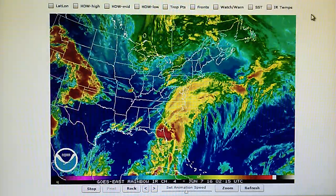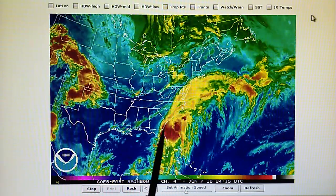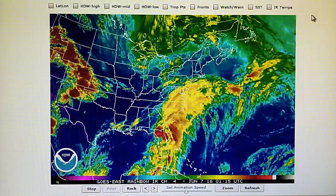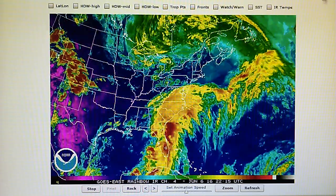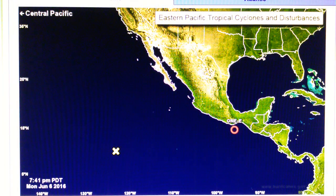Here's the rainbow loop. See the intensity of that system right there. Okay, let's look next at the hurricane center map.